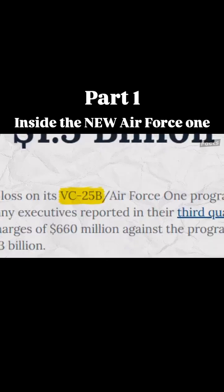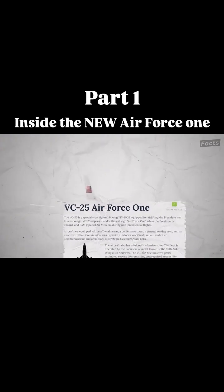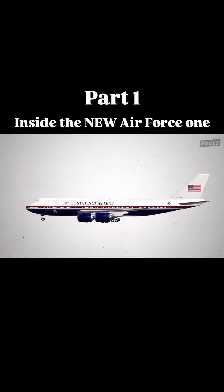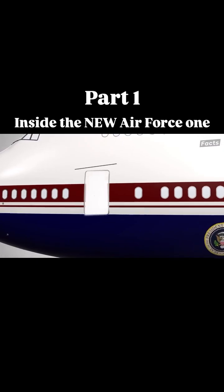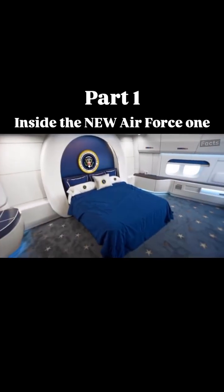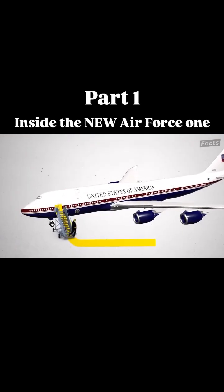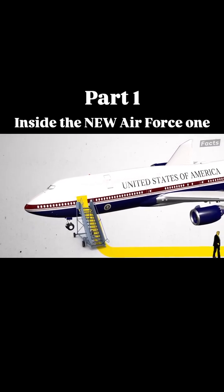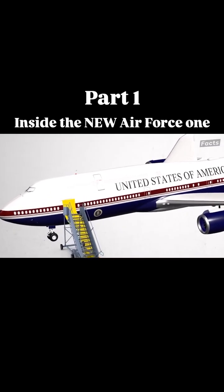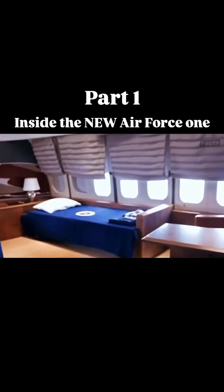The design of the new VC-25B is mostly unknown, but here's a model based on all available public information, starting with the Presidential Suite. Because of its proximity to exits, the Presidential Suite is located at the front, so in case of emergency, the President can make a quick escape. While this feature of Air Force One's layout will always remain the same for security reasons, the rest of the suite is getting a huge makeover, starting with the interior design.